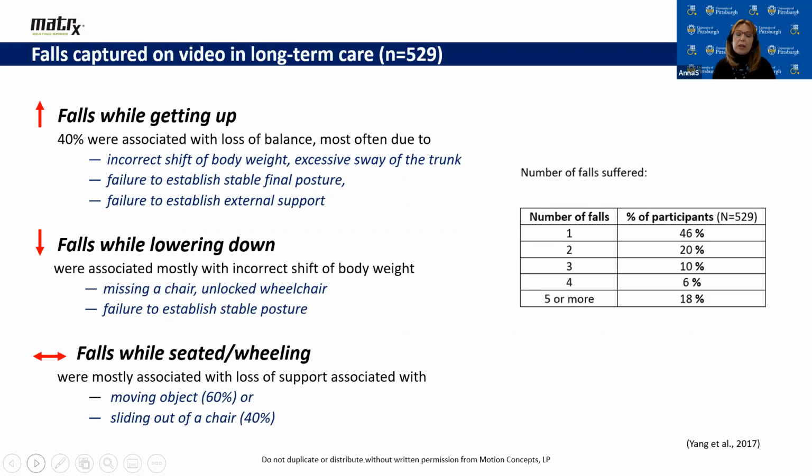So when the researchers went further and started analyzing why people fell down, and the technology now allows us to take a look at the falls and to see what happens a second, 2 seconds, 3 seconds before the fall, they were able to identify major causes of falls. Out of falls that happened when people were getting up, 40% were associated with loss of balance, most often due to incorrect shift of the body weight or excessive sway of the trunk. The falls associated with lowering down were related to people missing a chair. Either the wheelchair was unlocked and moved, or they could not establish that final stable posture before being lowered down.